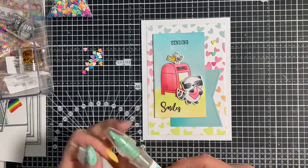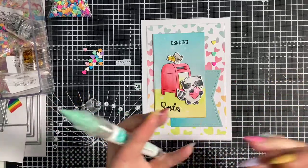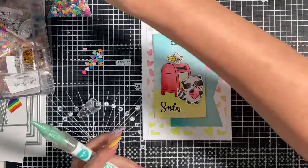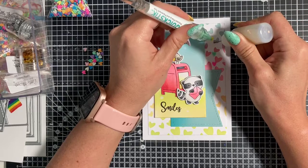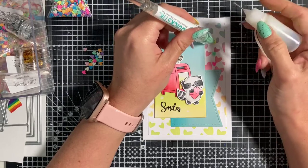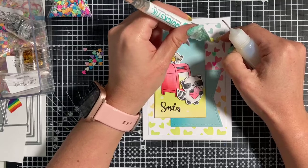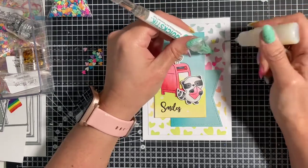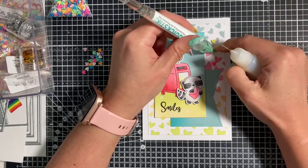So let's have a go at, I'm just going to test a bit of my Glossy Accents, make sure it's coming out okay, and then I'm going to add one heart just up to there, and one heart just there.